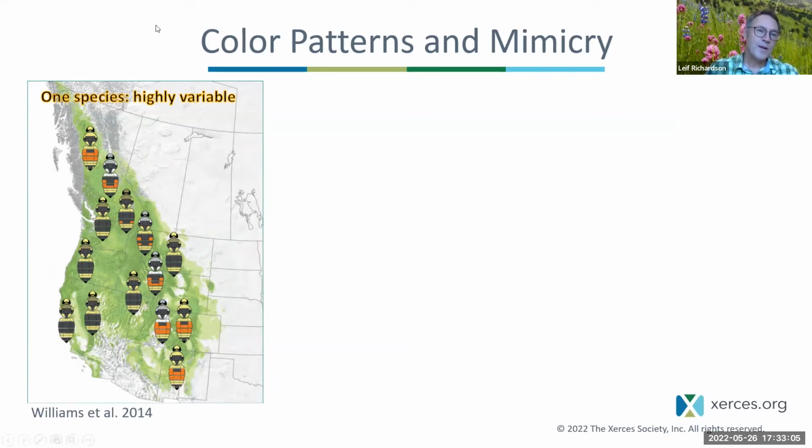But the point is that this is Bombus bifarius, a species that is starkly different in different parts of its range. So if you're in California, with maybe the exception of the White Mountains in Eastern California, you will only find these black and yellow individuals. Whereas in a lot of the rest of the West, Oregon, Washington, you'll find this bee with some red on it.